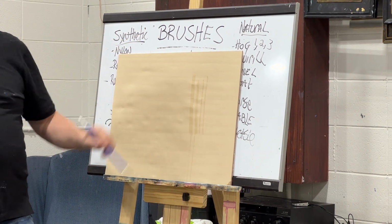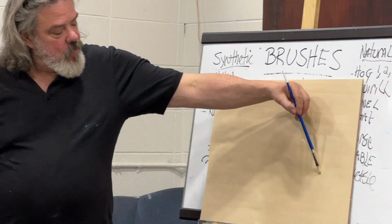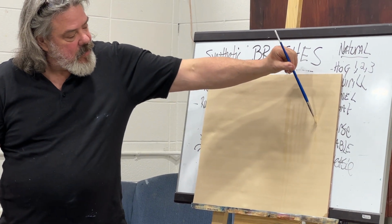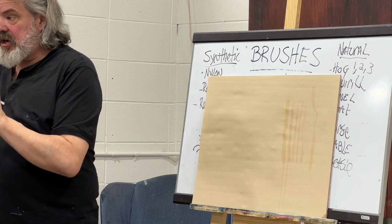So this brush is going to make those 4 marks very easily, because all I'm doing is now rotating it this way. Right? And so as soon as these edges start to wear out, when you rotate this brush, you're going to end up with a very soft mark. And you can go from a fat mark to a skinny mark back to a fat mark very quickly with one brush by turning it.